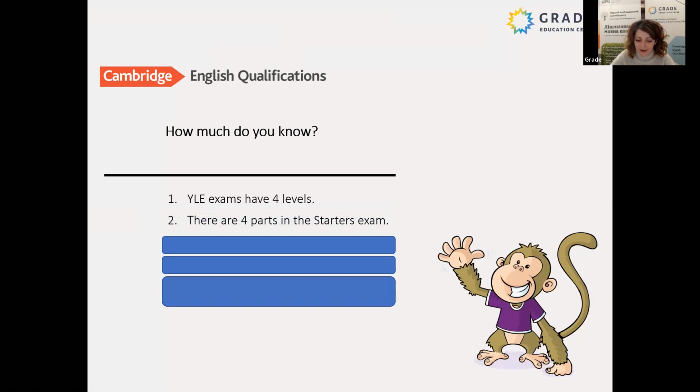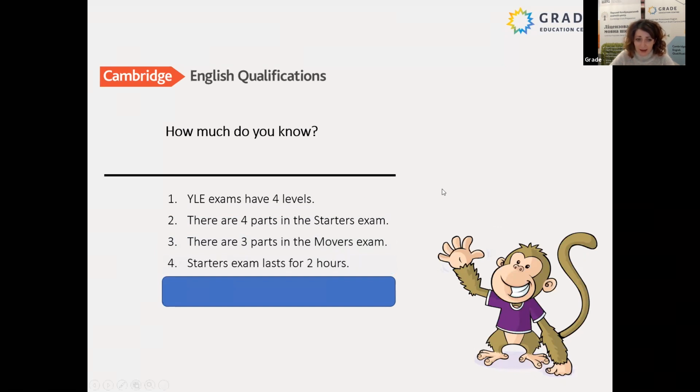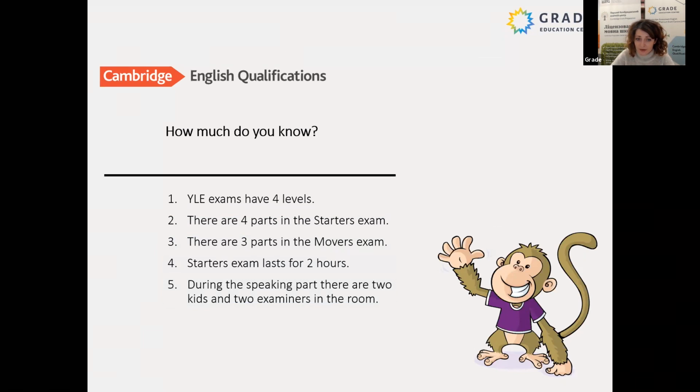How many parts are there in the movers exam? What do you think? Okay. Well, actually, there are 3 parts in the movers exam. One more interesting fact is that the starters exam lasts for 2 hours, and during the speaking part there are 2 kids and 2 examiners in the room.